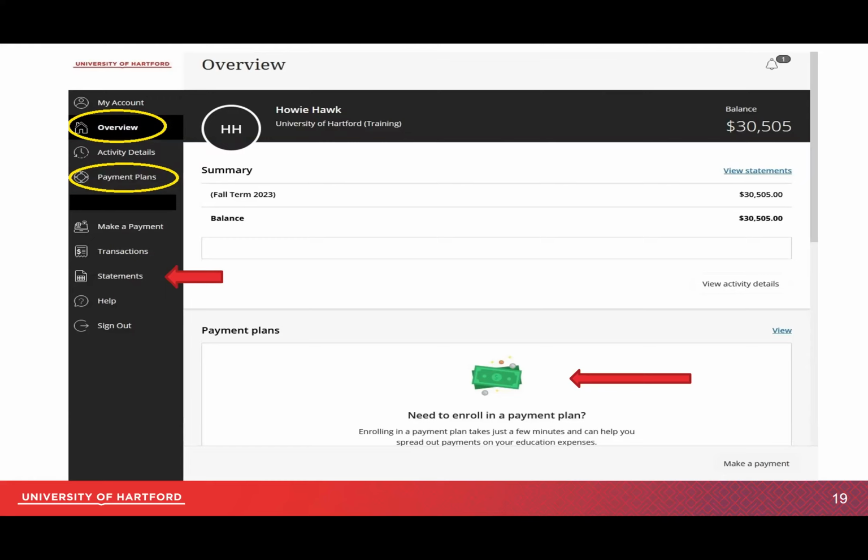So this is a place that I really recommend going anytime you want to check on the status of your bill, rather than looking at one of the past statements, but you can always check those statements just to see how things have evolved over time.